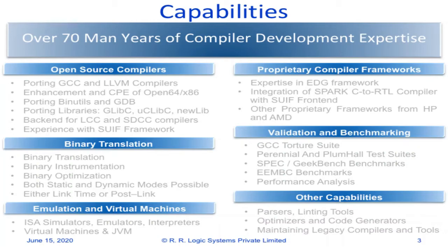And we have also worked on some legacy compiler frameworks like LCC, SDCC, and SWIFT. On the proprietary side of things, we have worked with the EDG framework, the C2RTL compiler framework named Spark, and some other proprietary frameworks from HP and AMD.